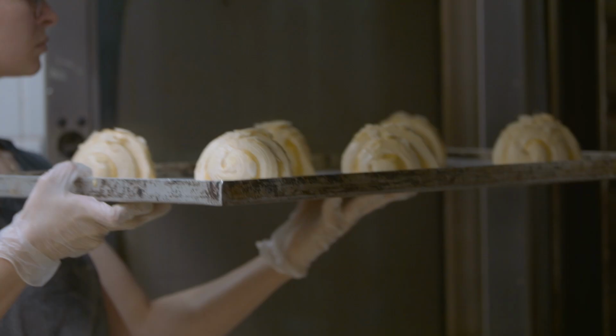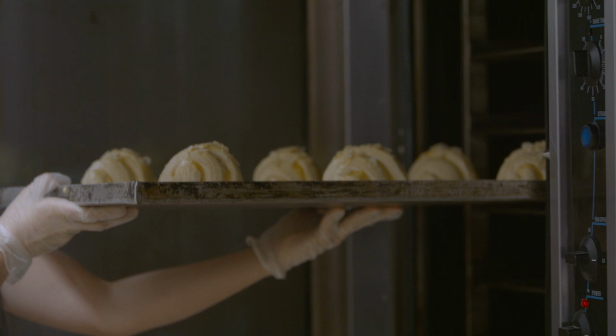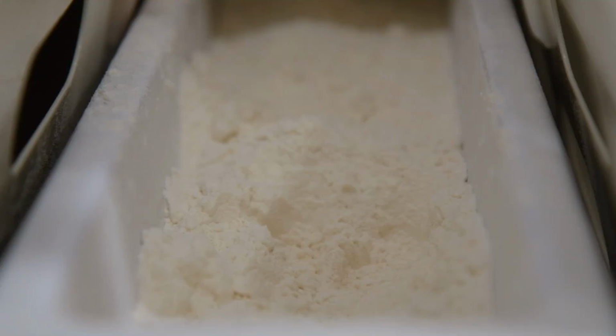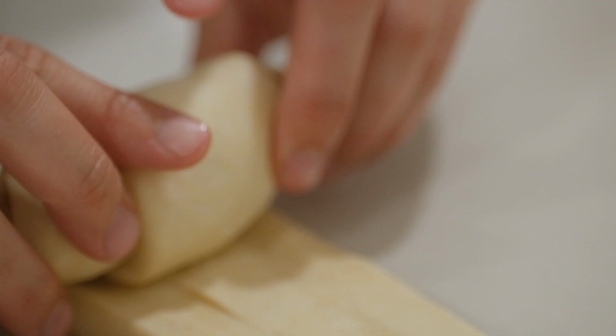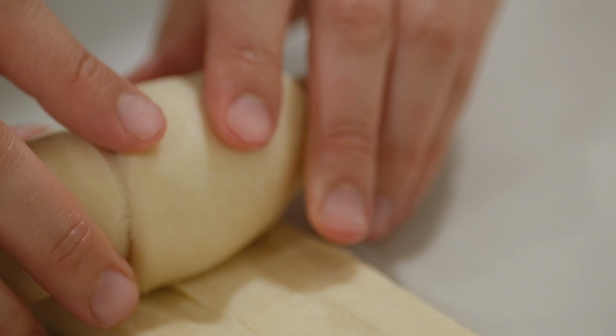Your croissants are next level. Amazing. Can you talk us through the process? It takes 7 to 9 hours, depending on how many we have to do. So the first step is to mix our dough, and that happens very early in the morning. Then we start our lamination process, and then you start your roll, and you've got to make sure it's nice and tight, but not too tight.